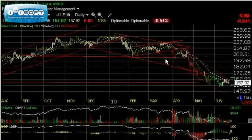BlackRock's been lower since it broke down at the end of March. Bear flagged in here, broke support, ran steadily lower for about a month, and then snapped back to resistance. But you can see it continues to make lower lows, lower highs, poor technicals. I'm expecting this one to move down to the 140 range thereabout.